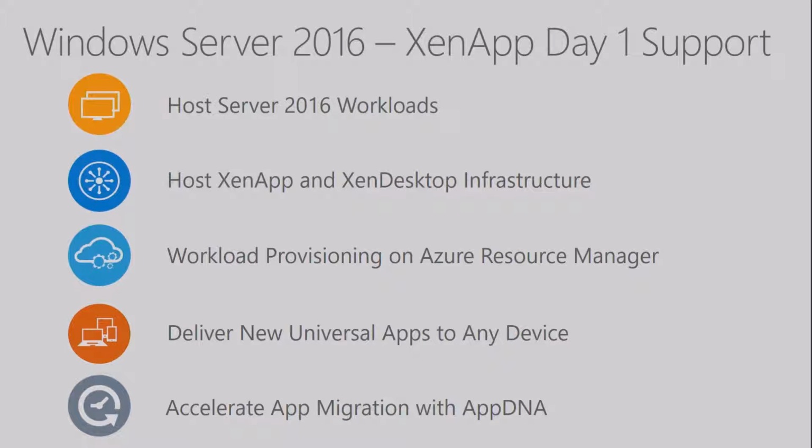The third one is around the Azure Resource Manager support. XenApp and XenDesktop have always supported provisioning workloads in Azure through Azure Classic. But with the 7.11 release, we are supporting Azure Resource Manager. So using Citrix Studio and Machine Creation Services, you should now be able to provision workloads in Azure using Azure Resource Manager, taking advantage of the full scale of Azure.